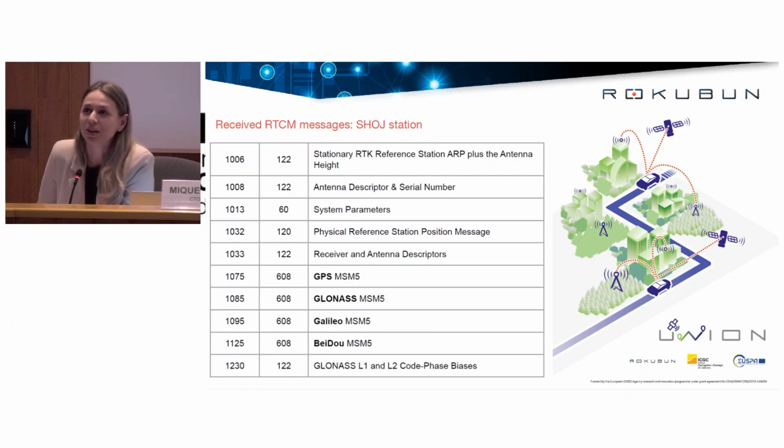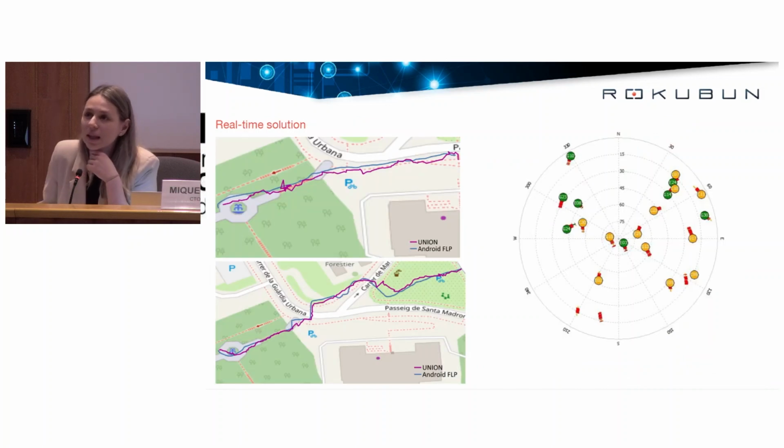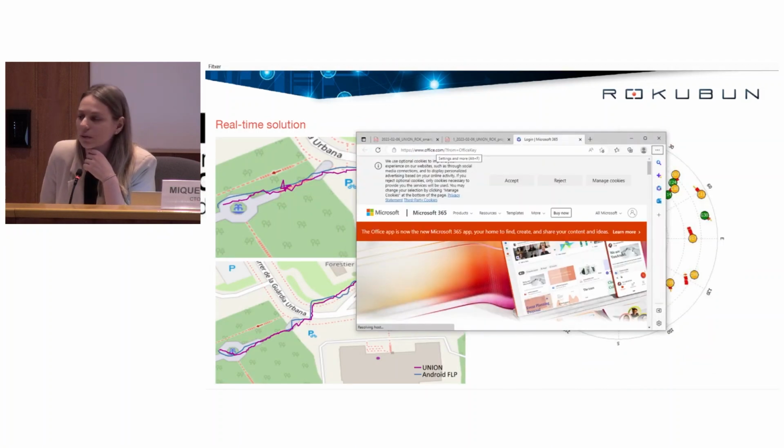Okay, so coming back to Union, we ran the tests and stored the logs, so here you can see that the smartphone connected properly to the Unioncaster, received the data and decoded the data. In the table you can see the RTCM messages and the amount of messages received from the Unioncaster. We receive all 4 constellations: GPS, GLONASS, BeiDou, and Galileo. Later on, they are handled and processed in Spear. Okay, and that's the real-time solution.